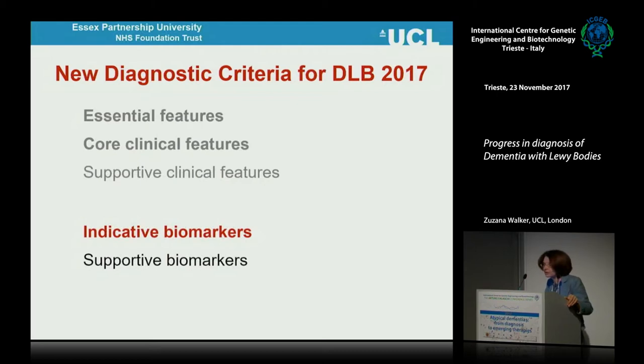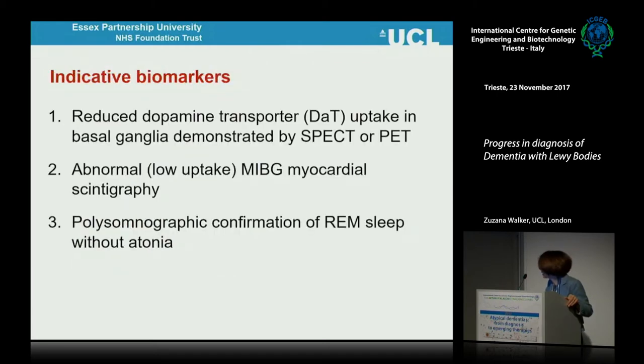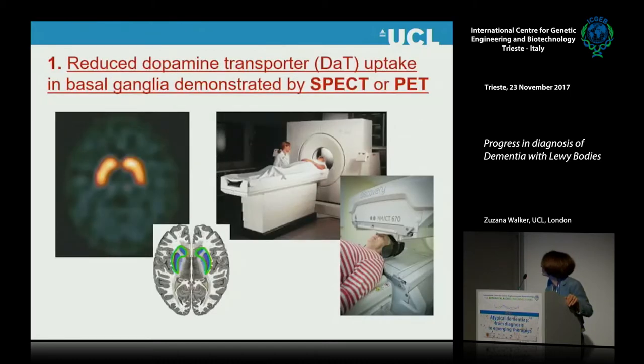So these are all the clinical features, and then we have a totally new category. So we have indicative biomarkers. So to start, we have 3 indicative biomarkers. So the first one is reduced dopamine transporter uptake in the striatum, which can be demonstrated either by SPECT or PET, abnormal MIBG cardiac scintigraphy, and the third one is confirmation in a sleep lab of REM sleep behavior disorder. So I will show you a little bit about each of them.